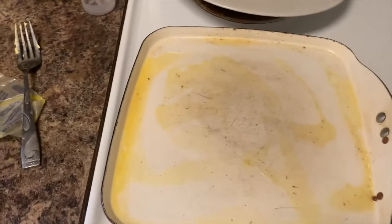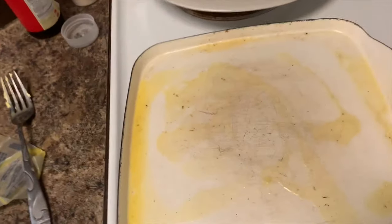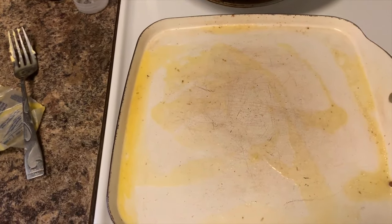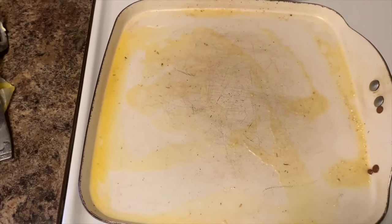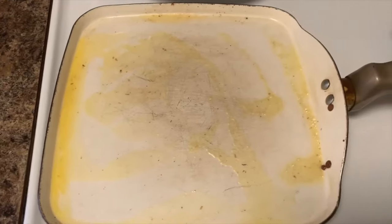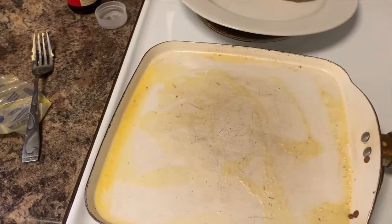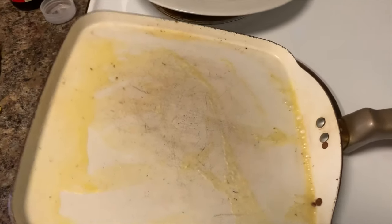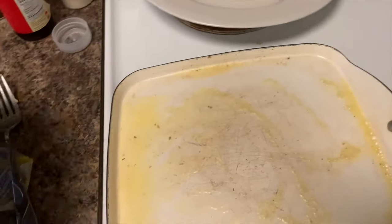I don't like my scrambled eggs too hard. I kind of like them semi, a little wet, but not watery. You know what I mean? I don't want them done, but I don't want them not done. So I'm gonna say medium well. That's how I cook my scrambled eggs. So how do you guys like your scrambled eggs? And at this point, I like to cook them on slow.